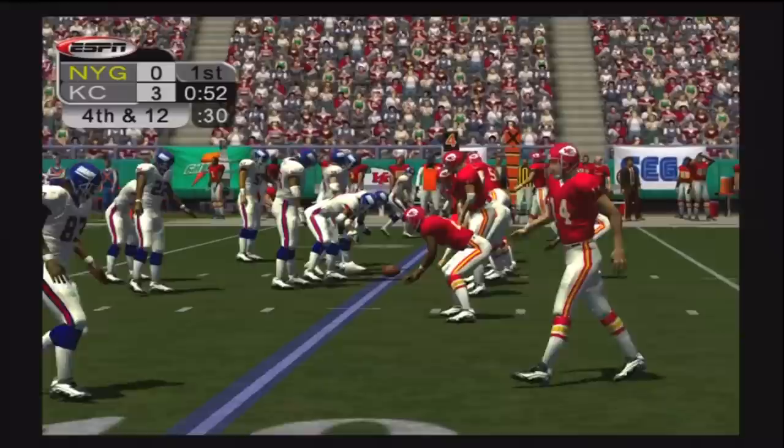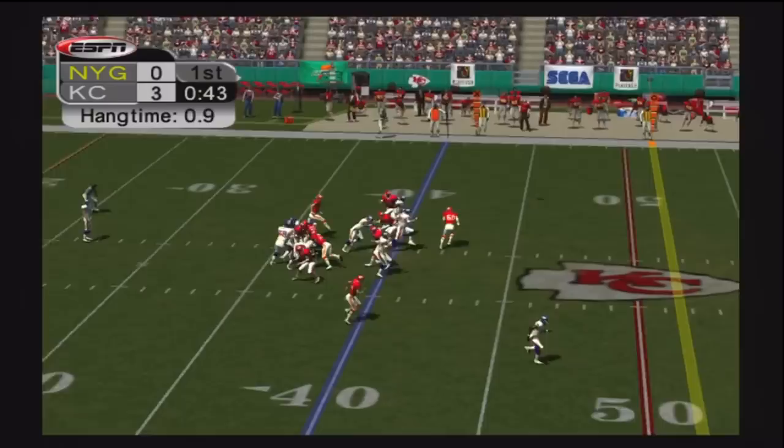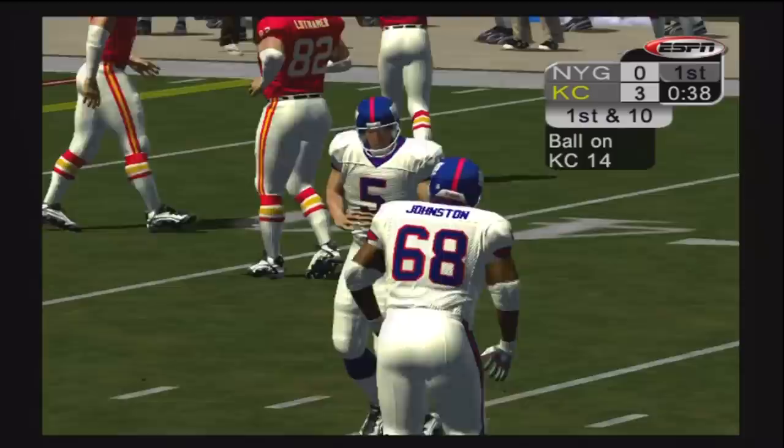And I'll tell you, Peter, he made a great tackle there. He brought down one of the more elusive backs in the game. Well, you're absolutely right, Dan. But if there's one guy on this defense that can stick with the ball and make the play, it was him. Brought down at the 14.